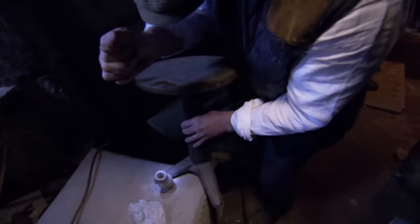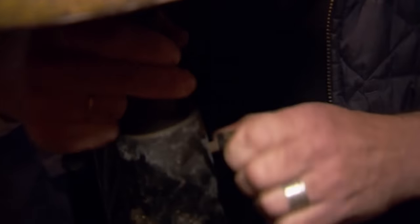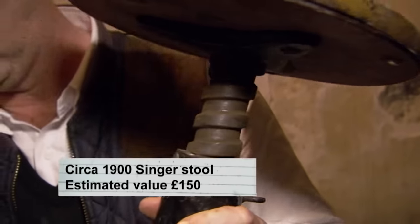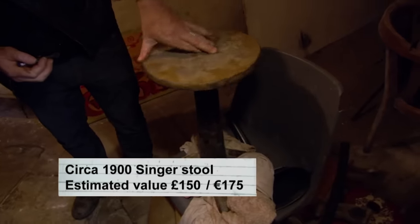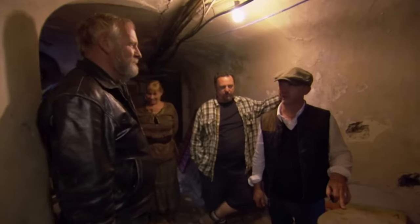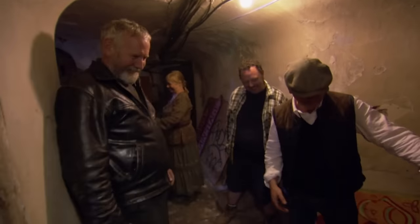Yeah, found something I like. Is that one of yours, Dudley? Yeah. Dudley had been using this Singer Sewing Company stool in his workshop. They were mass-produced for use by factory workers at the turn of the 20th century. Now it's worth about £150 or €175. OK, you'll donate it to the castle, and therefore you can now bid on it. Bid the castle. 50. I have to move you, don't I? You don't have to move me, I can go down.